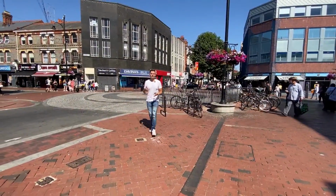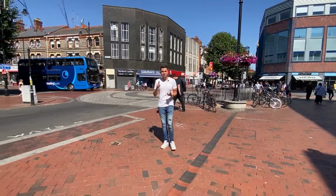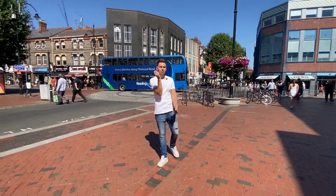And here we are now in Reading Town Centre, just a short walk away from Tippett Rise, where you've got all of the shops, bars, restaurants, and Reading Main Line train station. Now let's go back to the property.